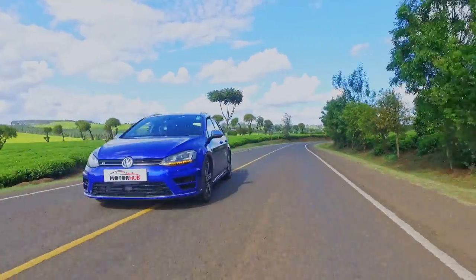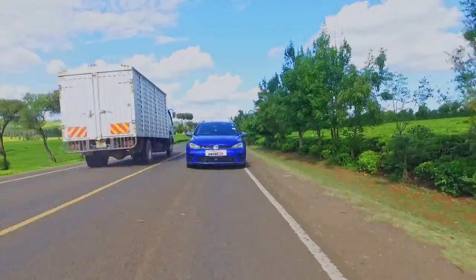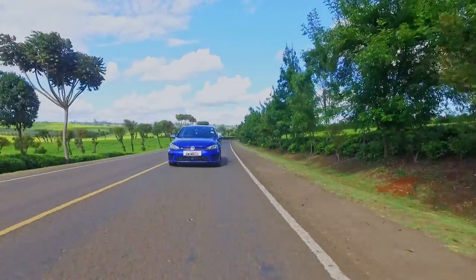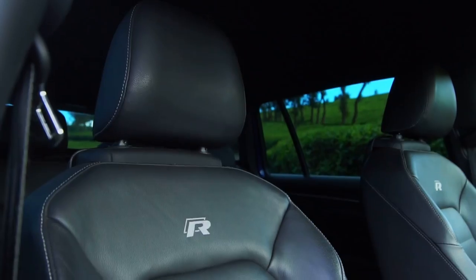The major difference, because you see the R is on top of the GTI, when it comes to the VW food chain or hierarchy of superiority. So this is the most superior. It's more or less a GTI on the inside, but you have R badges on the seat.